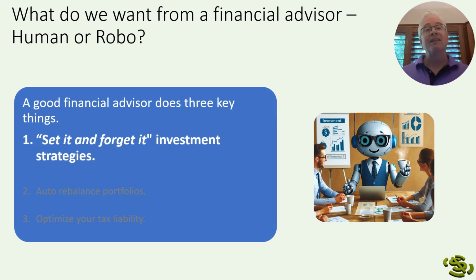But first, let's explore what we want from a financial advisor in the first place, whether human or robo. There are really three main objectives. First, a good financial advisor will help you create set it and forget it investment strategies. These are sensible, risk-based strategies that rely on automatic payments and payroll deductions to ensure proper and consistent investment funding. They help you prioritize implementing your investment barbell strategy.